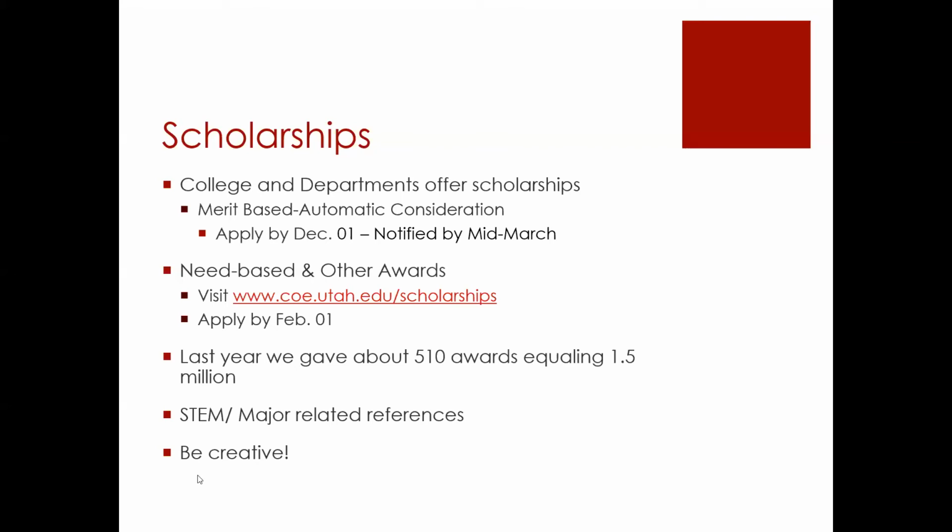And be creative. A lot of these scholarships require an additional essay. We read a lot of scholarship applications. So definitely put some time and thought. We have a lot of students who write about how they chose engineering because of their love of Legos or Lincoln Logs. No, we get a lot of those. But those tend to be repetitive.